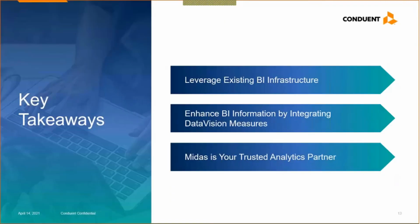Now let's see if I can sum all this up in one last slide for you. You already have Midas. You already have at least one BI tool. There's simply no need for you to reinvent the wheel. Make the best use of what you already have and bring those two together. Like I mentioned earlier, measure development is complex and very resource intensive.